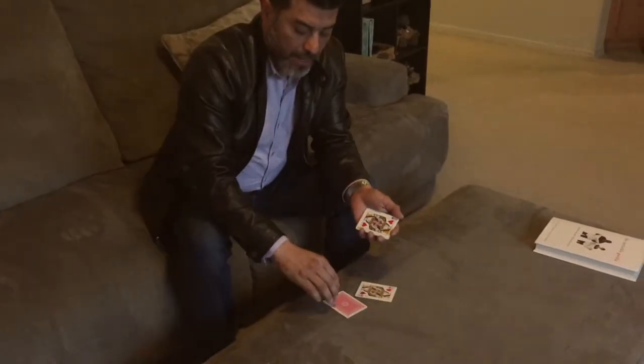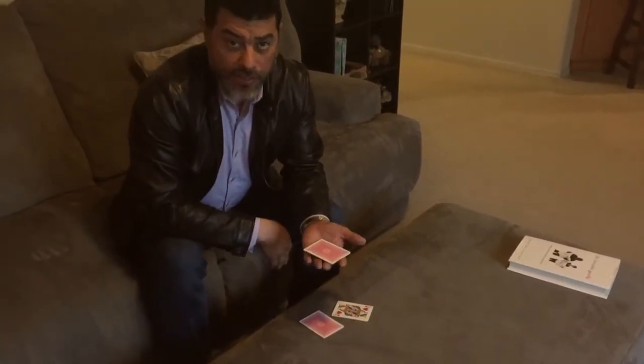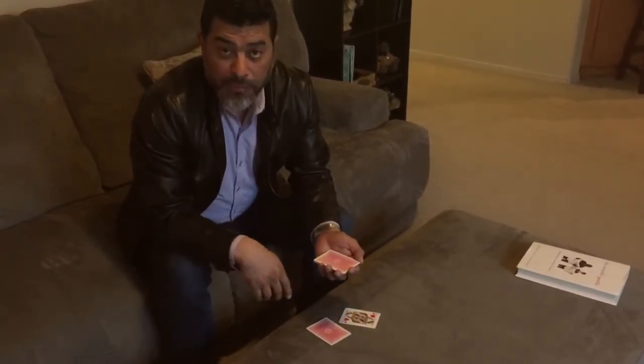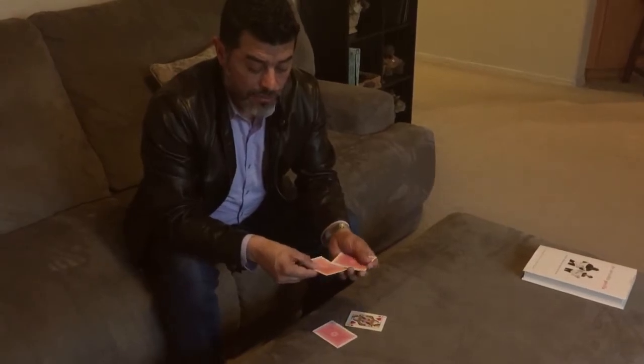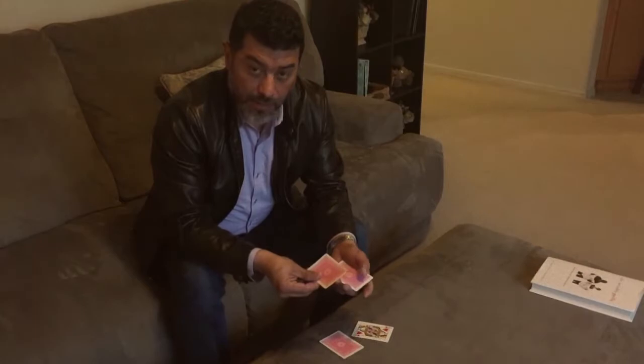Now watch this. If I take one of these face-down queens and place them here and ask you how many face-down cards are, most people would say that there's only one. But most people fail to see, because of misdirection, that there's not just one. Look, in fact, there's four. Now I'm going to do this again.